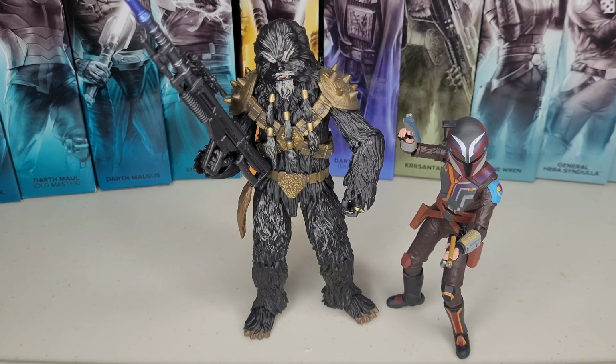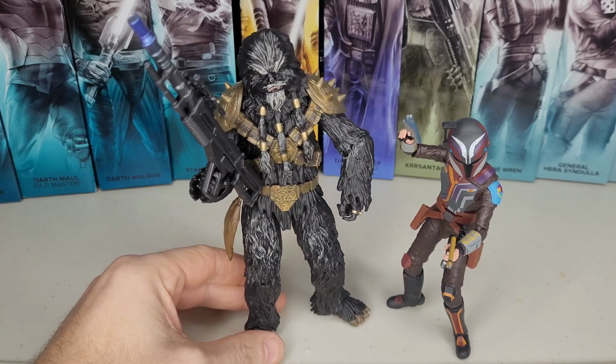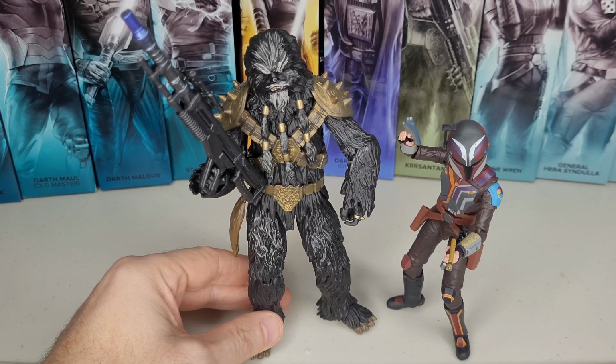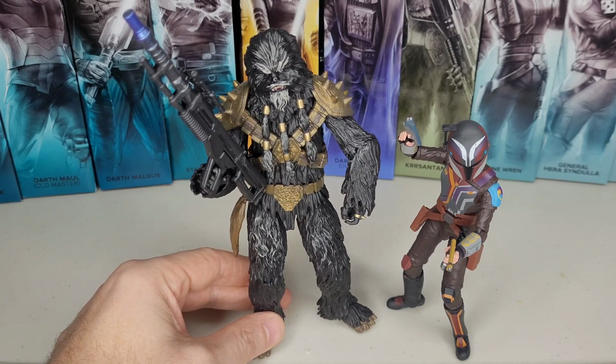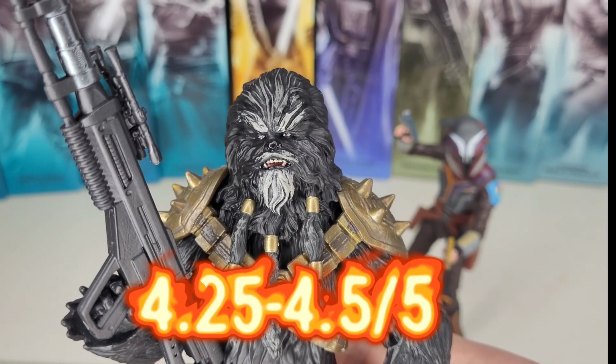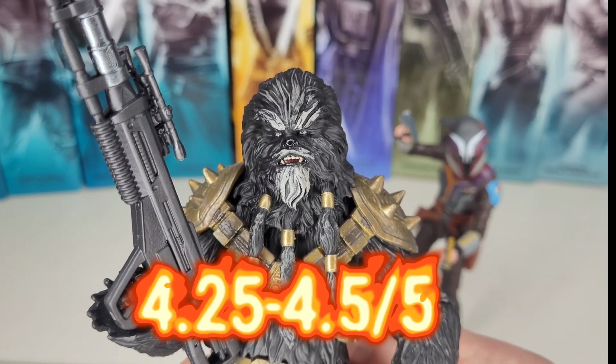There was definitely a mix-up with the comic version, which is basically that Chewbacca repaint, which would have been fine in the comics, but for the show, he definitely stands the correct length. It's been proven. But overall, a superb figure. Black Chrysanthemum is 4.25 to 4.5 out of 5.